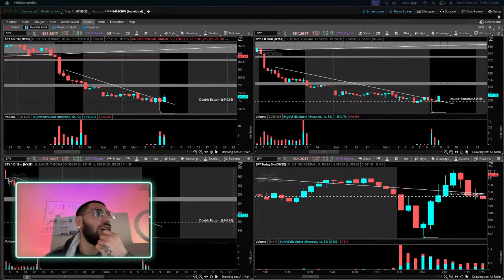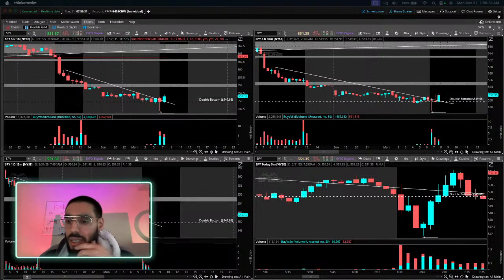I'm trying to set up my computer in a way where it's not gonna lag. I got my level 2 and everything on, so I gotta delete all this real quick on my left screen.